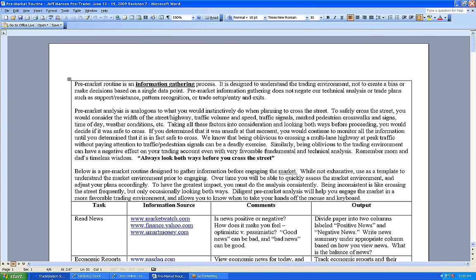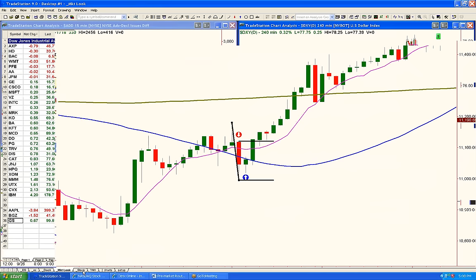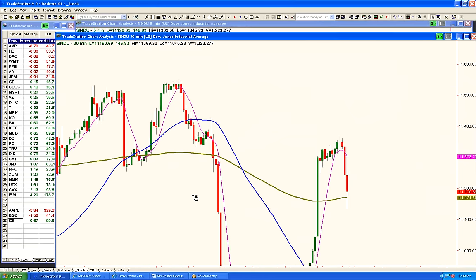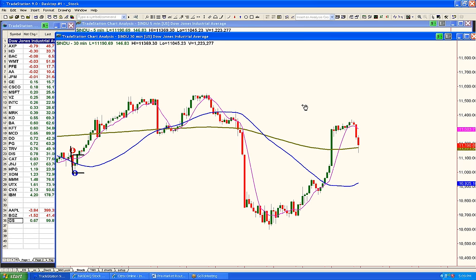As we look at the different stocks on TradeStation, or different patterns that we have, we're using the patterns to find a trade setup, an entry. We're using the pre-market routine as part of that fundamental approach to finding the right fundamentals to match up with the chart pattern we desire to trade.